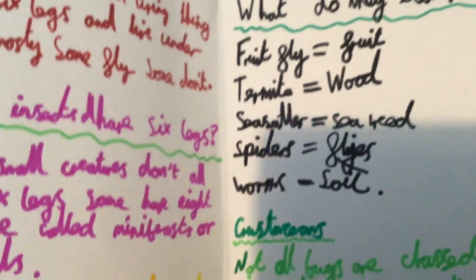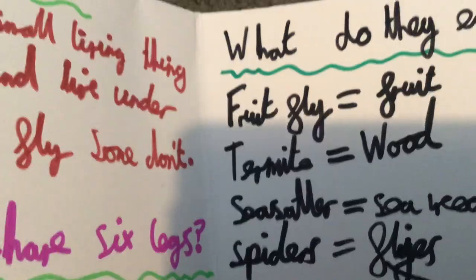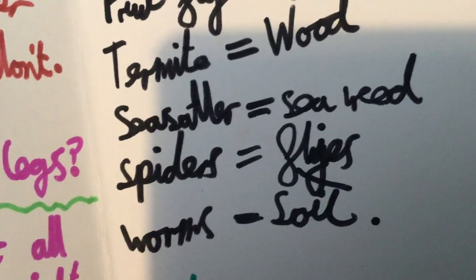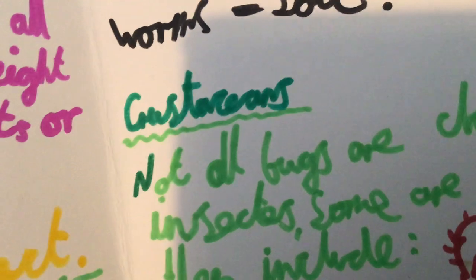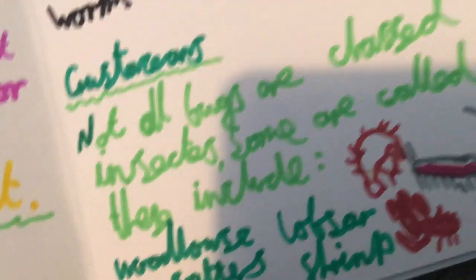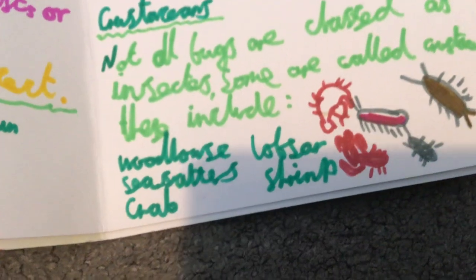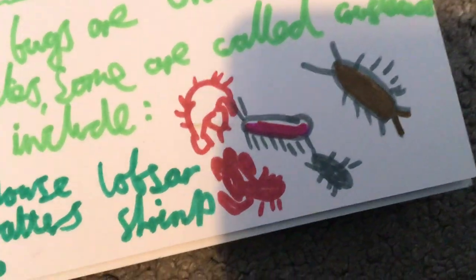What do they eat? A fruit fly will eat fruit, obviously. Termite, wood. Sea slater, seaweed. Spiders eat flies, worms, soil. Not all bugs are classed as insects. Some are called crustaceans. They include woodlouse, sea slaters, crab, lobster, and shrimp. These are my pictures. Very nice drawings. Right, now I'll move on to my other one.